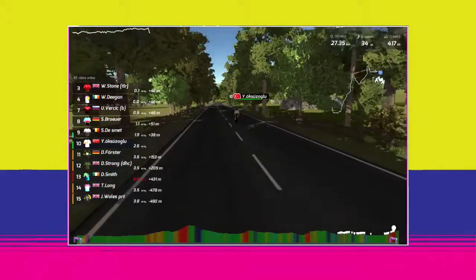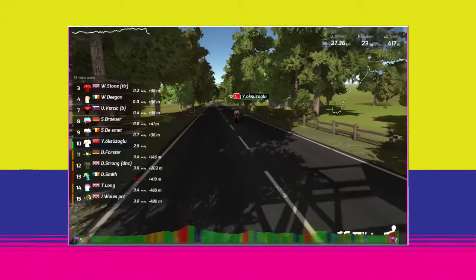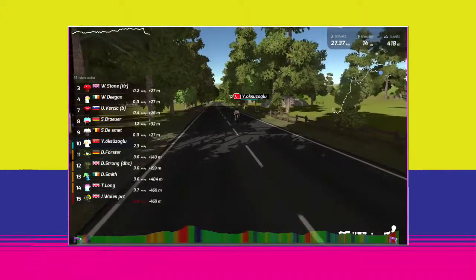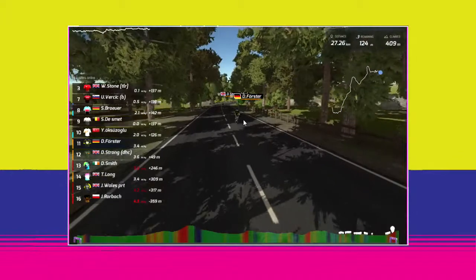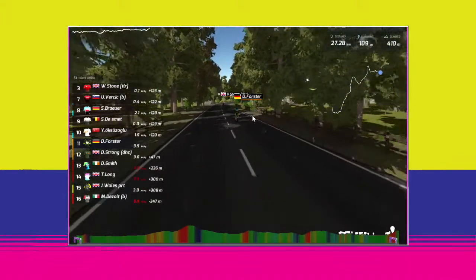Oxyzoglu coming in 10th position. Distanced by Smet and Bra there. The three of them rode together for most of this race. Oxyzoglu easing up before the line there. No, he's not going to win. See Forster. Forster have been having a little bit of a battle with Strong as this race has gone on.